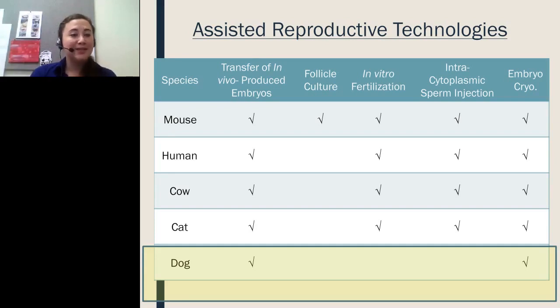So in the mouse, you can see we've worked out a lot of these technologies, and it goes less so down the line until you see this poor dog highlighted in the yellow, which obviously has fewer of these technologies that have resulted in live births. And I'm going to talk a little bit about why that is, and then also discuss our advancement of adding one more check mark for in vitro fertilization to this species.